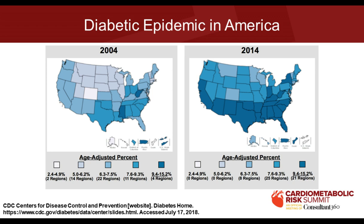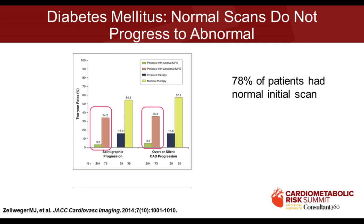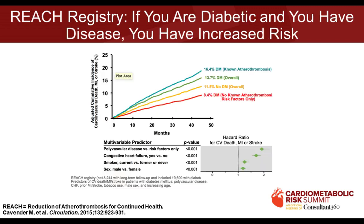Now, the other thing is, are they at risk? Do we want to test them all the time? And here you can look at scan progression. This is a study that came from Mike Zellweger. 78% of diabetics who were stressed had a normal initial scan. And the likelihood of them progressing if they're normal was less than 5%. So not everybody is a walking time bomb with diabetes. But if you have disease, you are at significantly increased risk.